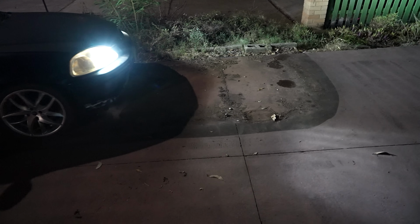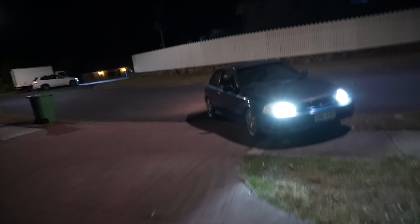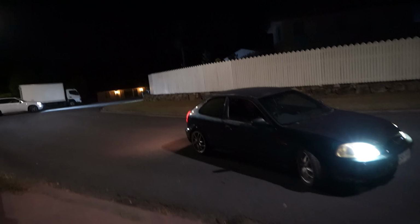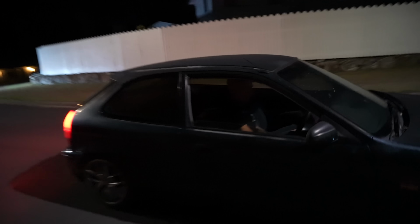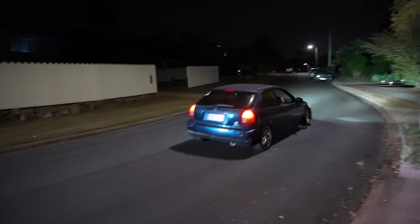Oof. Look at the mark left. Yo, so much dirt left here. Is that oil? That's water. Have fun. Remember, push the button after 4,000 RPM. From zero? Have fun. Catch ya. Bye.